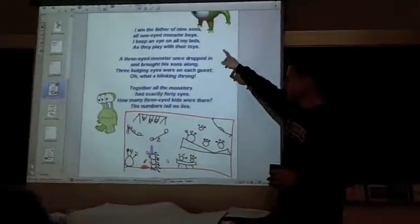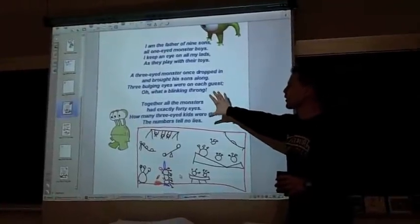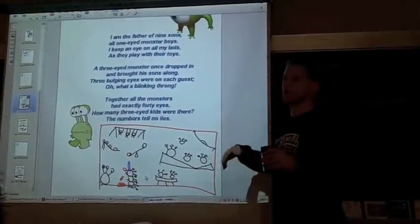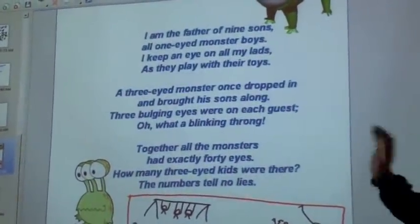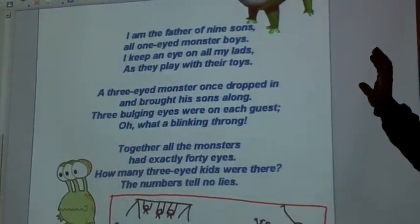So each student gets a copy of this for themselves, and I post that on the smartboard, and we just do a bit of a smart learning lesson. What kind of things would you see through this poem? What do you feel? What do you hear? That's the smart learning idea, and then we progress.